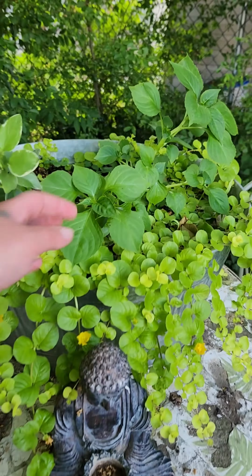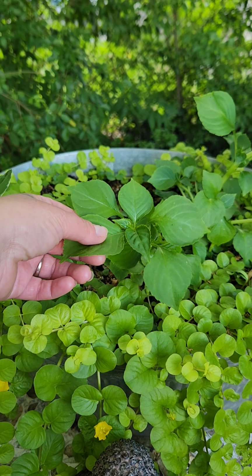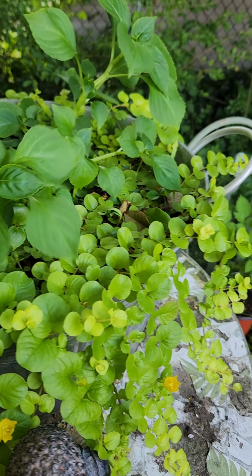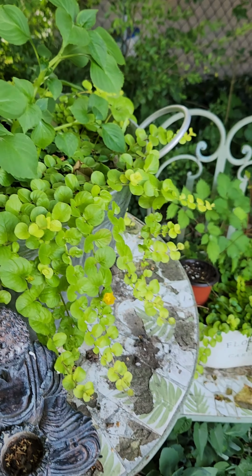Here I have some, what are these? Oh, impatiens. Oh, shoot. A bird just almost flew right into my head, guys. Anyway, these are impatiens. I grew these from seed. They were very hard to grow from seed. I only got 2 to sprout out of a pack of like 15, which is insane.